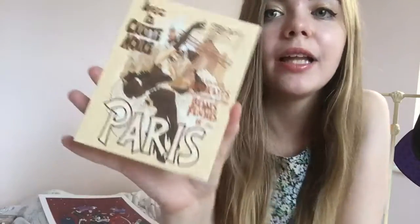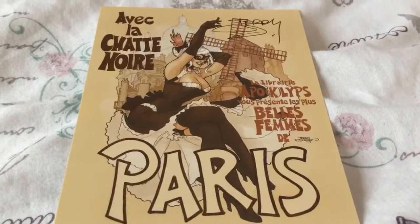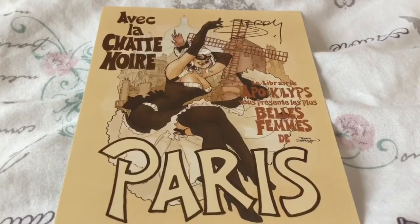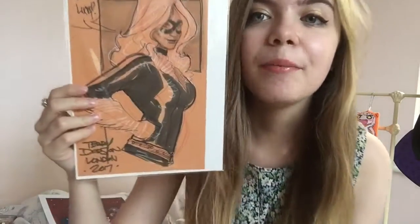And I also bought the Black Cat one because she's one of my favourite characters, and this is like the Paris style one. I think it's really cool, and both of them are signed. He signed both of them, which is really sweet. And yeah, I really like this. They're really cool. And you can actually send them as proper postcards, but I'm just going to keep them as collectible art pieces.